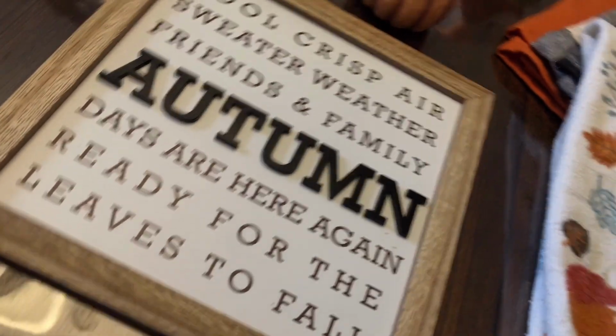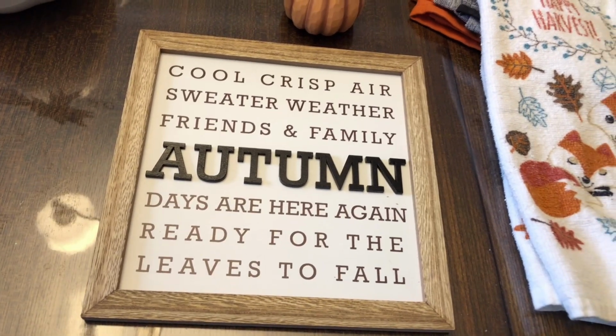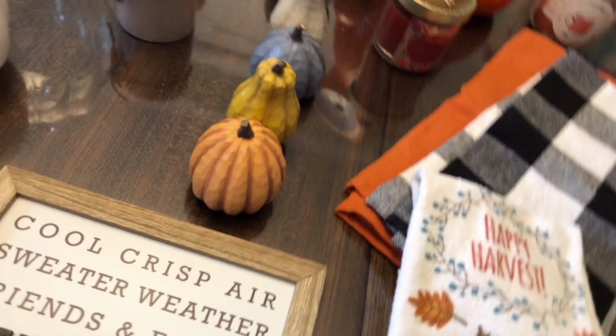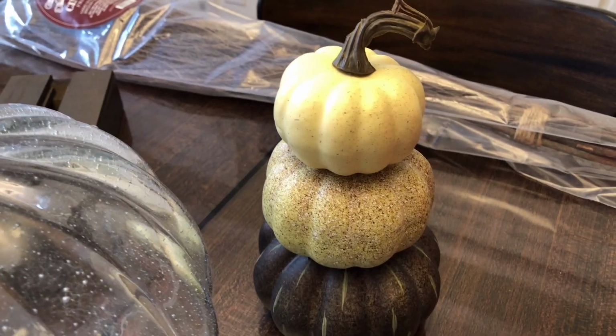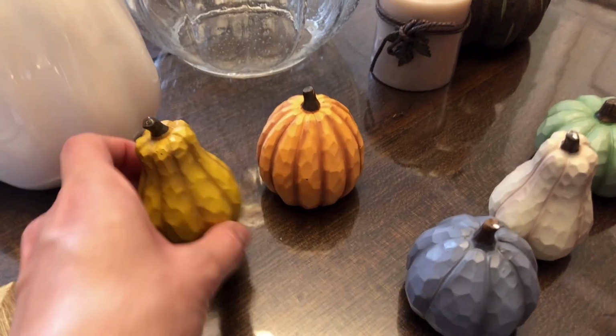And here I'm just showing y'all all of my fall decor that I'm going to be utilizing, most of it. Nothing is really new except a couple little things, because I don't have a lot of extra money to spend on decor this year. These little pumpkins I found at Target in the dollar spot, and I just fell in love with them. They were $1 each, and I could not pass them up. I'll show you where I put them later.